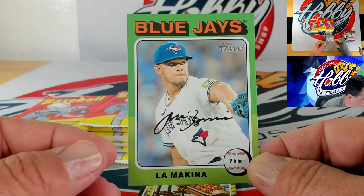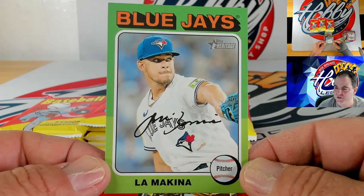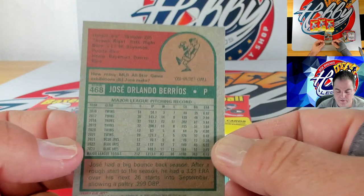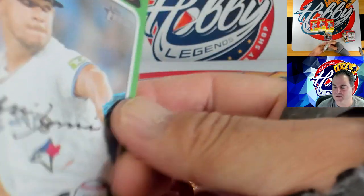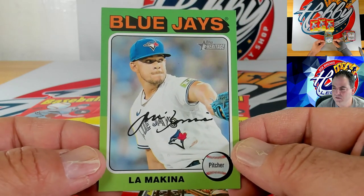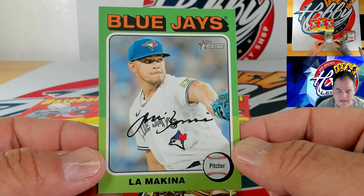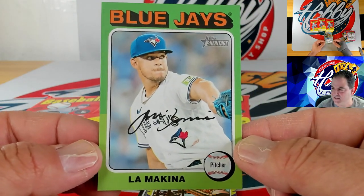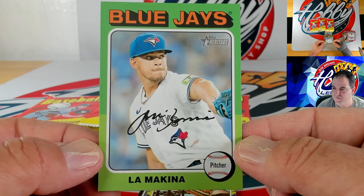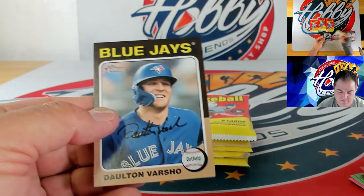Congratulations, Toronto Blue Jays. Gary, on the nickname variation of Jose Barrios, La Máquina. These are super short printed. These are one in every, like, I don't know, what was it, 20 cases or something? Yeah, these obviously not the biggest name on the checklist, but these are still super, super rare. So, Gary, very nice hit for the Blue Jays there, man. And that's the fun part of this product.